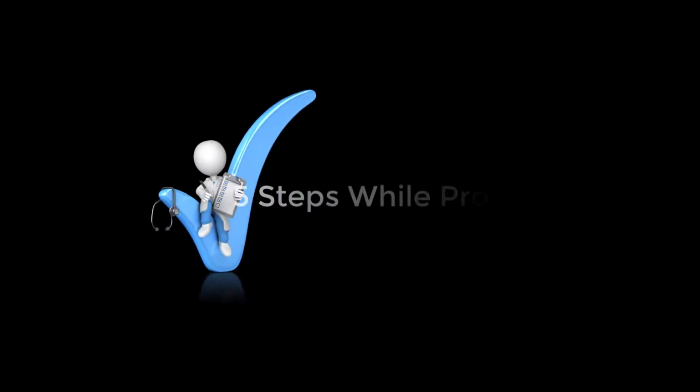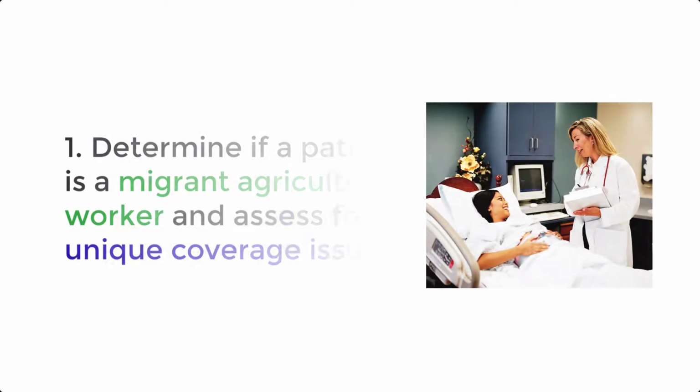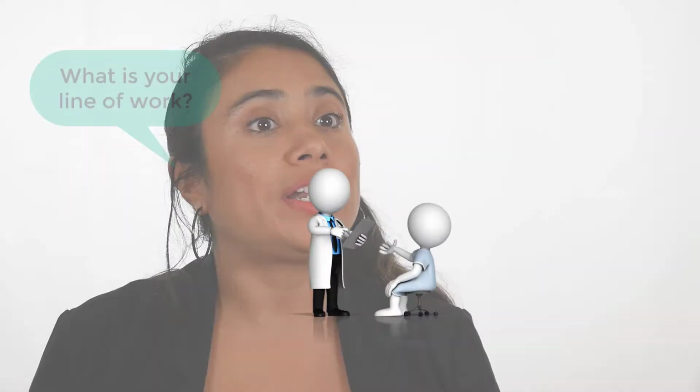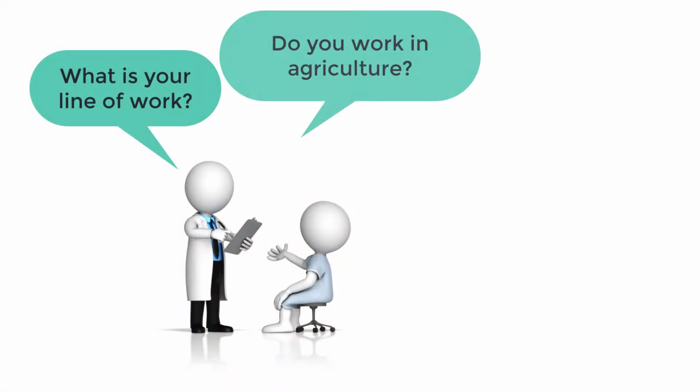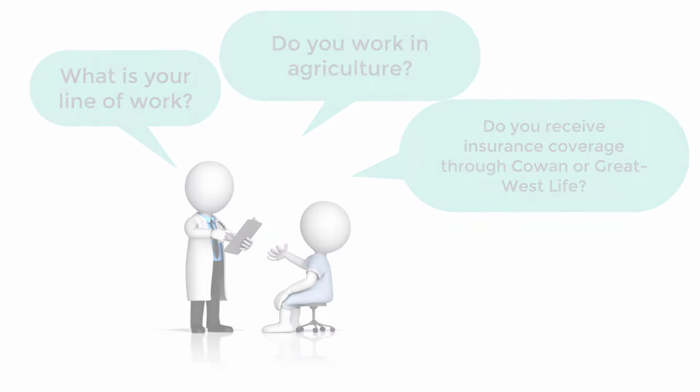So what can you do to support migrant agricultural workers when you are providing care? Here are 5 steps that you can take in your practice today. First, determine if a patient is a migrant agricultural worker and assess for any unique coverage or access issues that they might have. You can do this by asking questions like, what is your line of work? Do you work in agriculture? Do you receive insurance coverage through Cowan or Great-West Life?